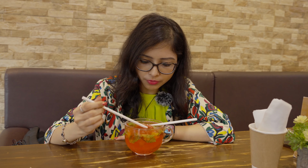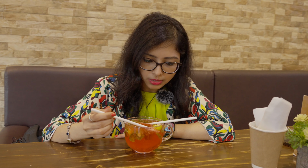There's no punch of salt, no punch of lemon. There's lemon, but it's not tangy. There are mint leaves. Actually, it's not fizzy either. They added all the ingredients, but it's not mixed properly. So the overall taste is not coming. So the watermelon mojito is actually bad, dislike.